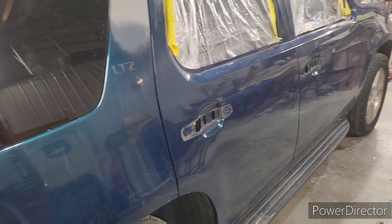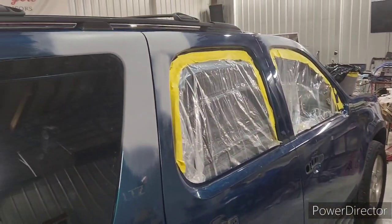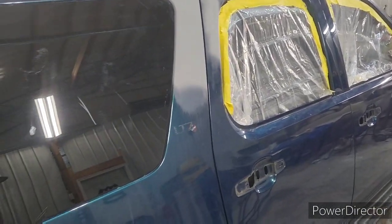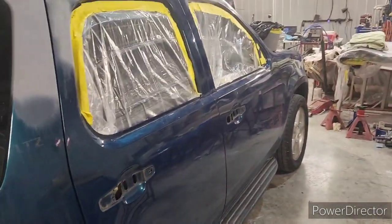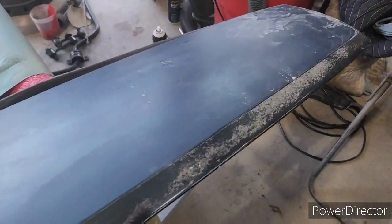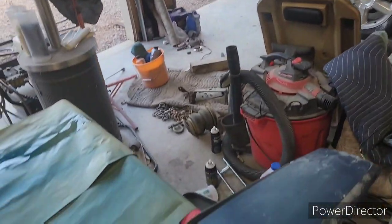I think I'll paint in the morning. I don't think I'll have the energy to do it tonight, by the time I get all this sanded and everything. A lot of sanding. Anyway, I gotta get busy. Got the wing off the back of here.